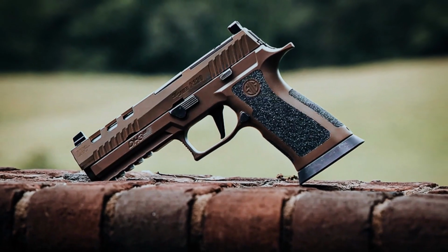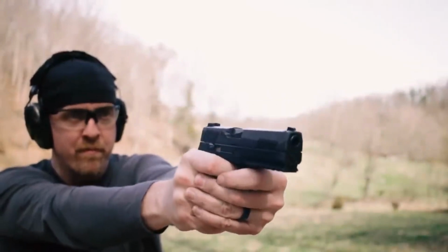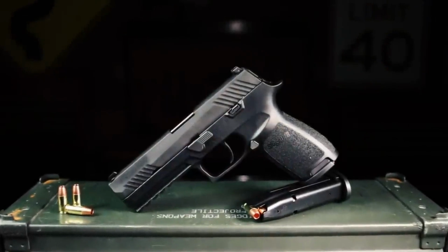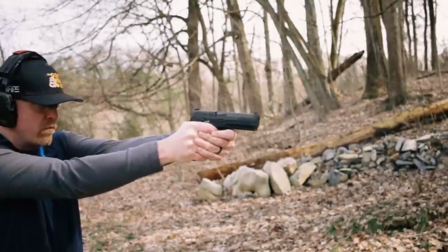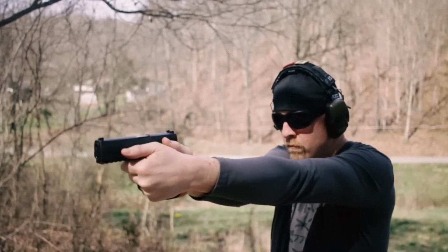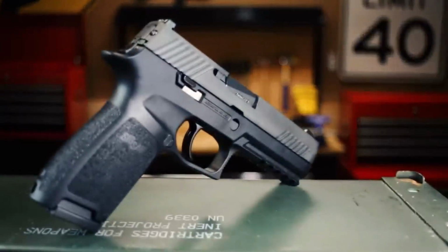Number 5. Sig Sauer P320. One of the most sought-after CCW handguns, the Sig Sauer P320 truly shines out as a versatile, well-balanced handgun. This is the same weapon that defeated the Beretta APX to win the U.S. Army Service Pistol contract. The Sig Sauer P320 is a double-action, striker-fired handgun that was designed from the ground up.